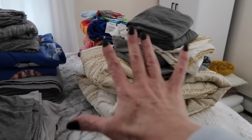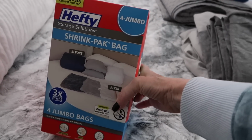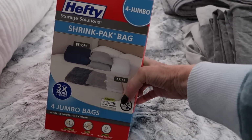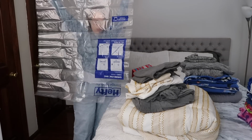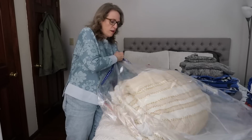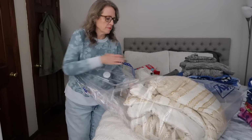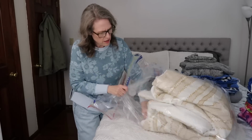So as long as all this stuff fits the way I think it does, then I am going to be one happy mama. I'm pretty sure I got these at Walmart. I've never tried the Hefty brand, but I saw they were jumbo, so I thought they'd be perfect. And there's 4 of them, and I have 1, 2, 3, and 4, so that is perfect. This shows you how big they are when they're the jumbo size. Oh yeah, this is way more than I need. These are way bigger than I need. But I'm not complaining. Oh no, okay. Now that I have it in there.